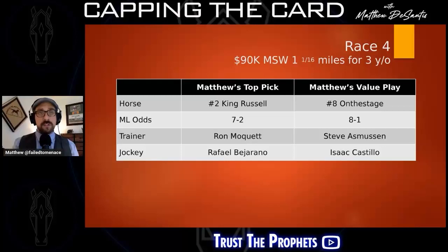So I like King Russell up top here. Now, from a value standpoint, I do like the 8 on the stage quite a bit for Steve Asmussen. And this is a really interesting horse that is a quality road horse with Curlin Dam underneath. So this horse should like all the distance. Nice series of 5 furlong works. In debut, this horse showed a little bit of speed, but then ultimately faded a bit to finish 6th. The speed figure, though, absolutely matches what you should be looking for in this particular field.